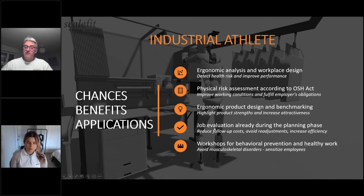We can also use it for job evaluation during the planning phase, and I want to give you an example about this in our demo. And last but not least, the system, of course, can be used in workshops for behavioral prevention and healthy work to sensitize employees for healthy behavior.